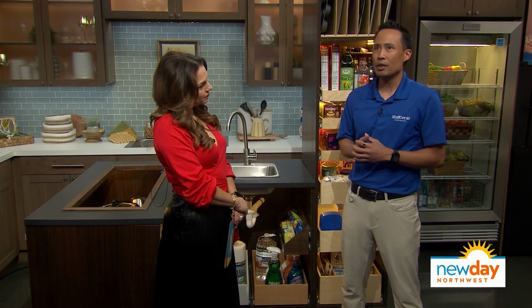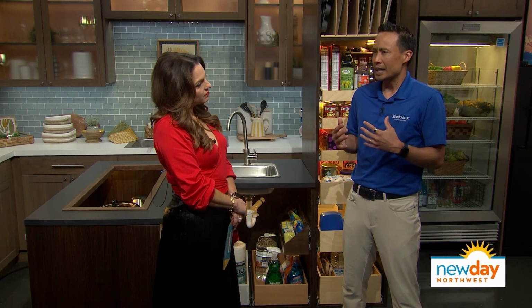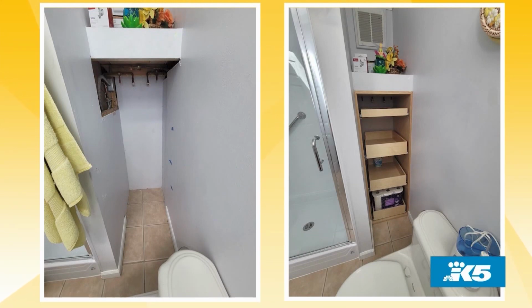It's really any deep spaces. Sometimes we get a tall vanity or a tall cabinet that we can help out with. This is just an awkward space next to the shower that was left over. You can see it's pretty narrow, but it's super deep, so we just take advantage of that space. Let's put in some shelves that are deep as well, and you can really increase the storage capacity.